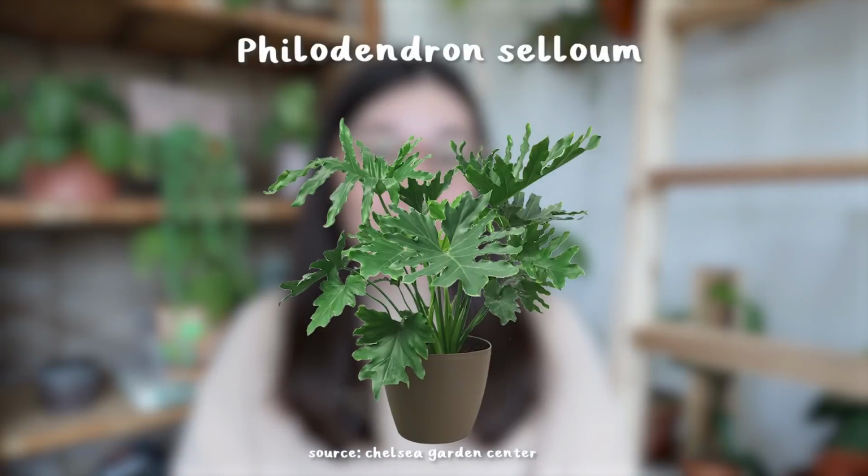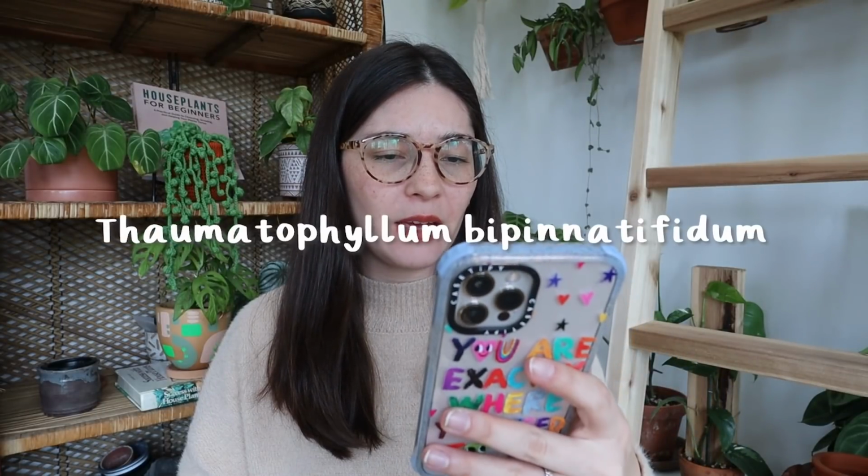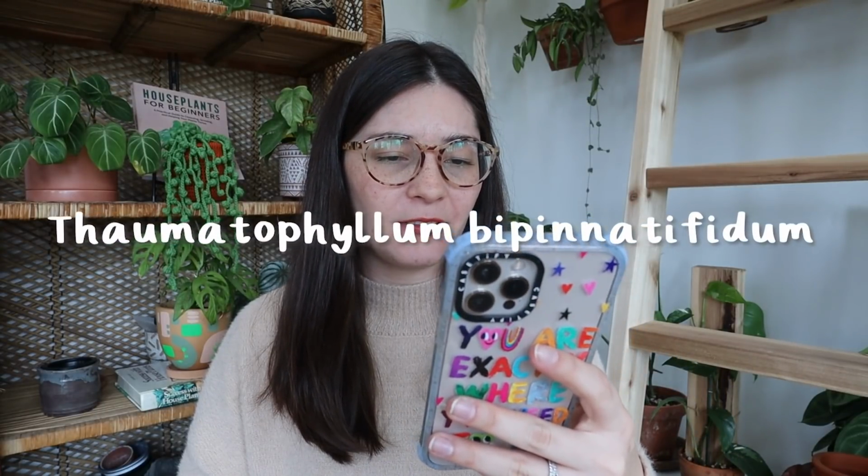The next plant that you should buy small is the Philodendron Selloum, and actually let me get the name that it is now. Okay, I'm just going to read it. The Thaumatophyllum bipinnatifidum. That feels like a throwback to my early YouTube days where I can't say any names of plants, but I will have it on the screen so that you know the visual of what it is, but it is mostly known as a Philodendron Selloum before it was reclassified. So that plant grows very, very fast, and it gets really big really fast as well, in my experience.